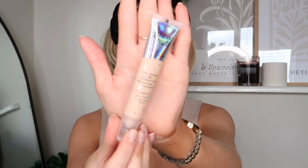Before I go in with my base, I'm actually going to do a little bit of spot concealing because I'm having a bit of a hormonal breakout. This is the Glow Hub Undercover Concealer. This is a full coverage concealer, but it also contains tea tree and salicylic acid, which is really nice. If you do struggle with breakouts, this is a good concealer because it's going to cover it. It's also going to give you that skincare benefit. It's going to help heal them.